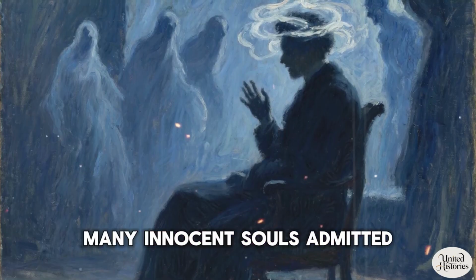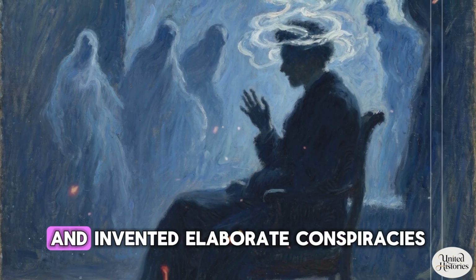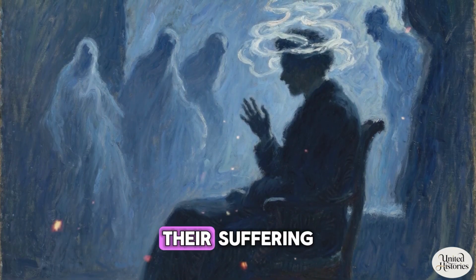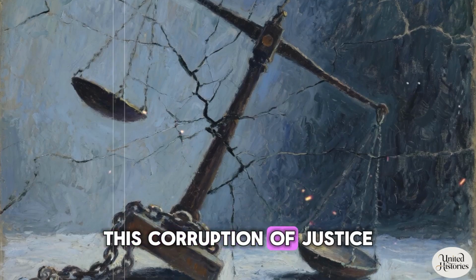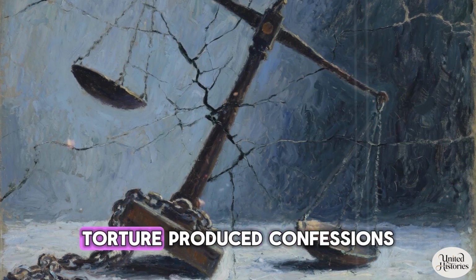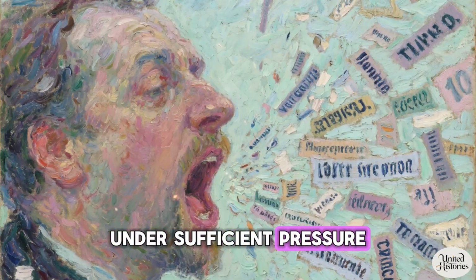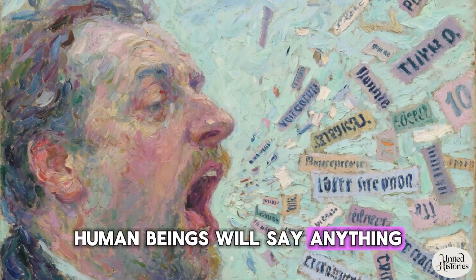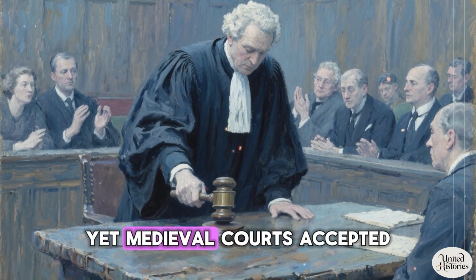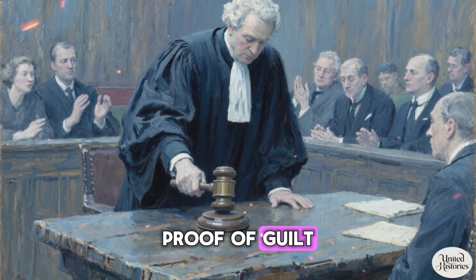Many innocent souls admitted to crimes they never committed, fabricated accomplices, and invented elaborate conspiracies, saying whatever words might end their suffering. This corruption of justice revealed a fundamental flaw in the medieval system. Torture produced confessions, but rarely truth. Under sufficient pressure, human beings will say anything. The iron chair extracted words, not honesty. Yet medieval courts accepted these forced admissions as legitimate proof of guilt.